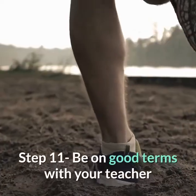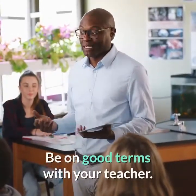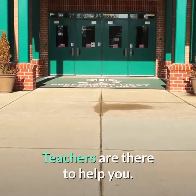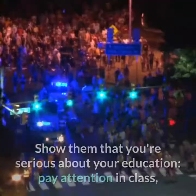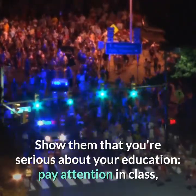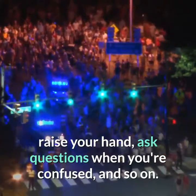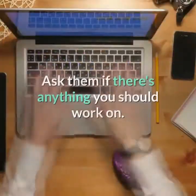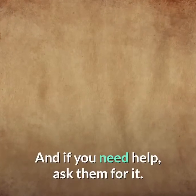Step 11. Be on good terms with your teacher. Teachers are there to help you. Be nice and respectful to your teacher. Show them that you're serious about your education, pay attention in class, raise your hand, ask questions when you're confused, and so on. Ask them if there's anything you should work on. And if you need help, ask them for it.